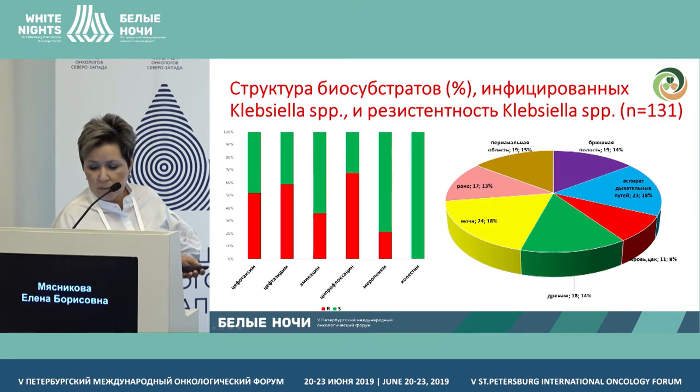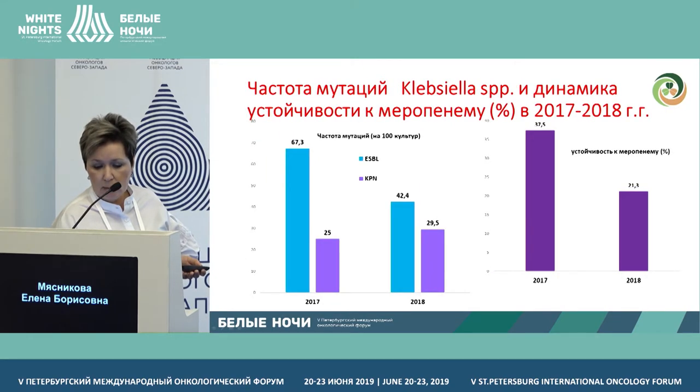Klebsiella pneumoniae, much has been said about this, is a very dangerous microbe. It's a conditionally pathogenic flora of the intestines. It's very resistant, virulent, and pathogenic. We are trying to find treatment against this Klebsiella, which has a high level of resistance and sensitivity only to colistin.